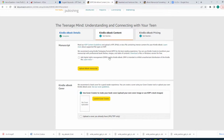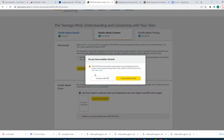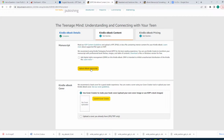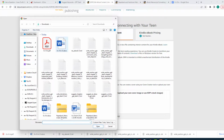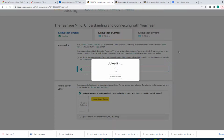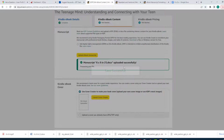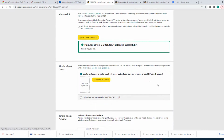And if we want to, we can add digital rights management. That's up to you. I'm going to upload the ebook manuscript, and I'm going to select the PDF, right? So the PDF that we just generated. Oh, sorry. No, not the PDF for this one. We're going to upload the Word document for this one. It's going to be the PDF for the printed book. So here's the Word doc, which is now uploading. All right, so that's uploaded successfully.